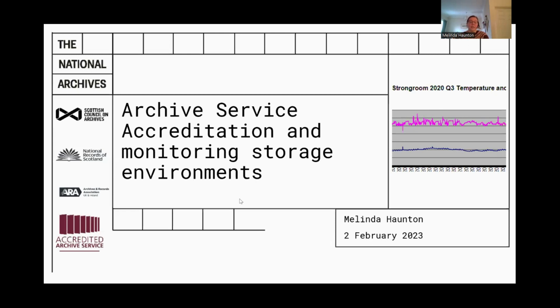This session, we're obviously going to look at environmental monitoring specifically, and as Robert said, this is very much to show you how it sits within the context of the accreditation standard, but also generally in the running of an archive service. So I hope it will be useful to you, even if you're not currently thinking about filling in an accreditation form.